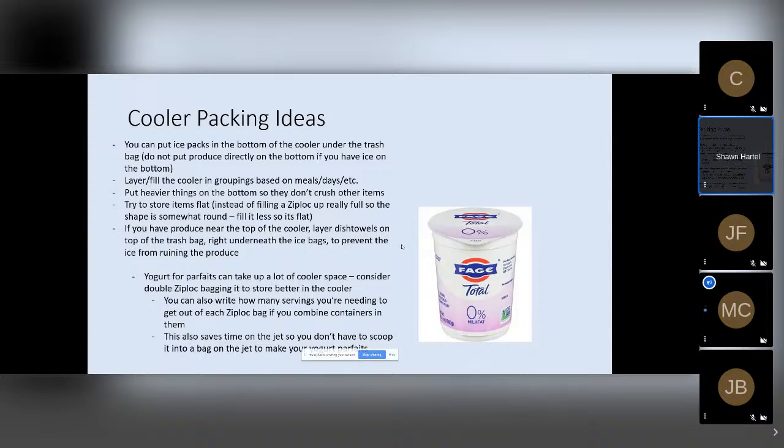As just a personal preference and technique for me, I don't like using wet ice. Like loose wet ice, of course, in the ice bag, I like to use that, but I would rather put ice packs in the bottom of the cooler if I'm going to do that. Make sure that if you do go that route, you don't put the produce directly on the bottom layer because the ice will burn it.